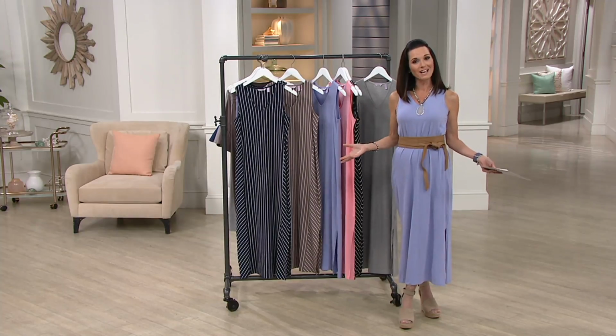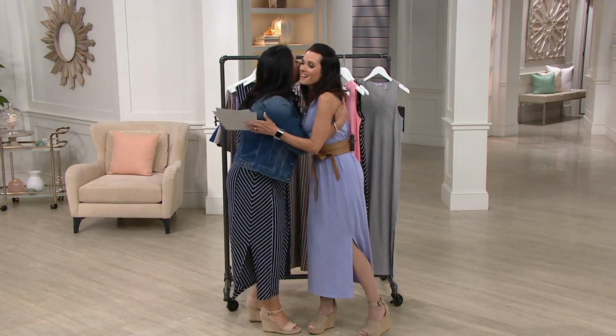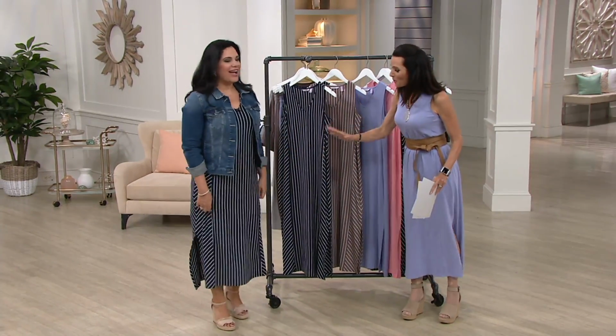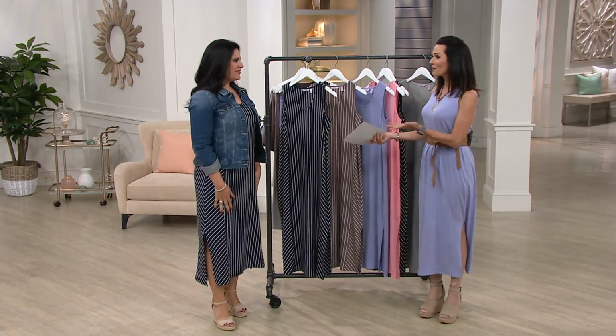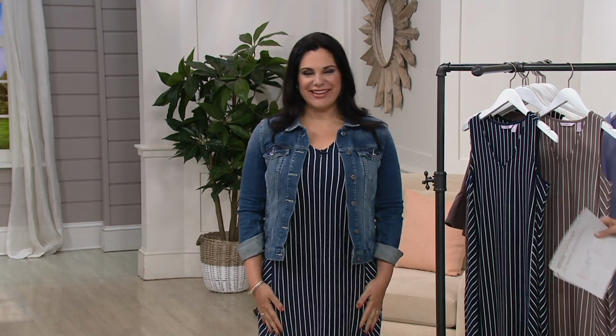But right now I want to say hello to my friend Amel Masalam. Hi girl, how are you? Good, how are you? Good. Hi. This looks so adorable. Thank you. And we're going to see this right throughout this first presentation. Yep. How different you can style this maxi dress. Yes. Which is wonderful.